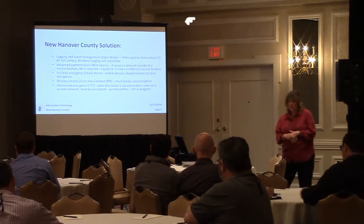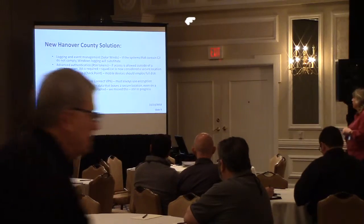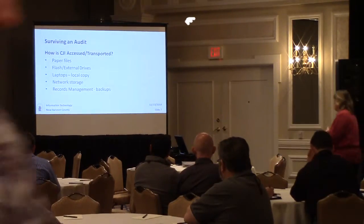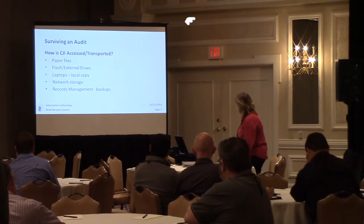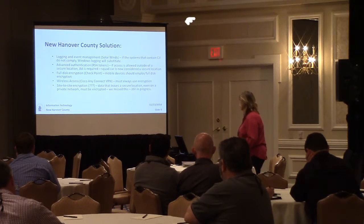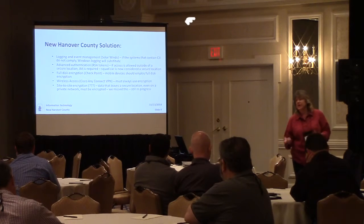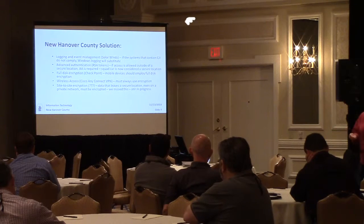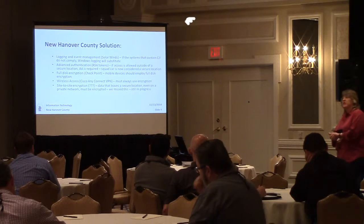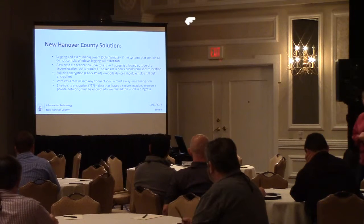We ended up going with RSA Advanced Authentication Tokens, and we went with an all or nothing approach. We have detectives, we have patrol. We know that some of the guys take the laptops out of the car. So if you were sworn law enforcement with an MDT, your laptop was getting encrypted and you're going to use an RSA Advanced Authentication Token.